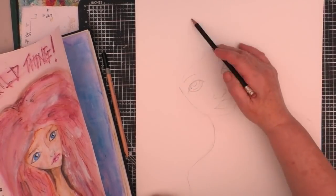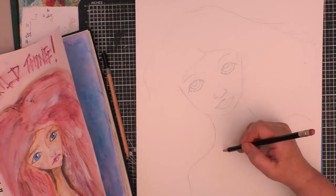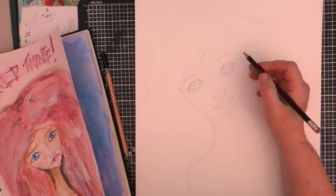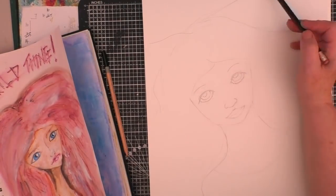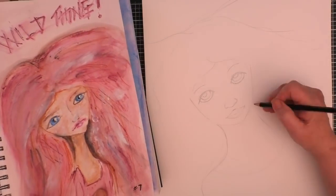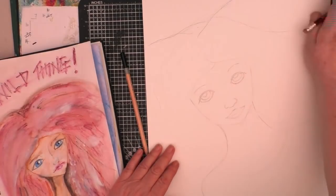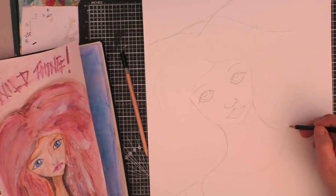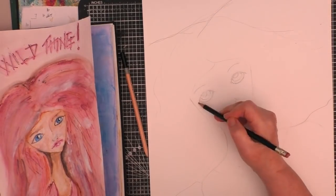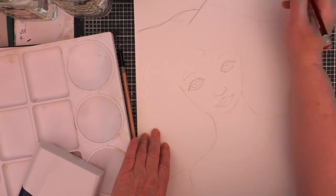And when I start to put the hair in, I decide that rather than it all coming down, I almost want to have it going up, as if there was a breeze blowing it up into the air. But her hair was one of the main inspirations for me, just the volume of it, the fact that it seemed wild, and also that colour, that pink. So as I say, I take a bit of time just to sketch it out. I just want to get my main outline there.